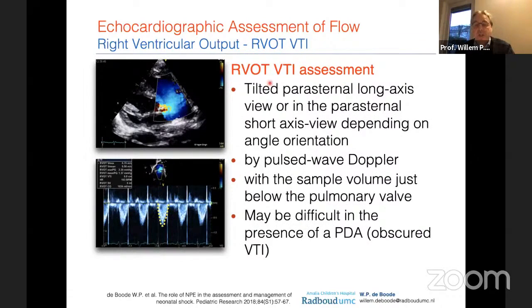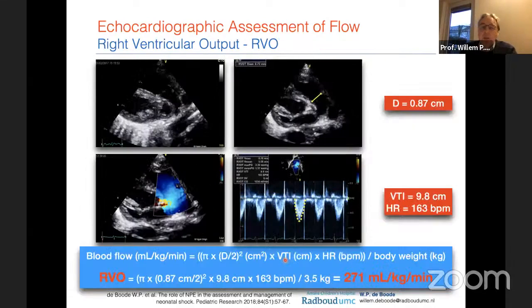Then we have to measure the blood flow velocity across the right ventricular outflow tract. You can do that from the tilted parasternal long axis view or in the parasternal short axis view, depending on in which view you have the best angle orientation. You do that with pulsed Doppler. Again, you put the sample at the outflow tract, and you measure the blood velocity. With the area under the curve, you've got the velocity time integral. Again, the same: if you've got the diameter, the VTI, and the heart rate, you can measure the right ventricular output. In this patient, it was 271 ml per kilogram per minute.